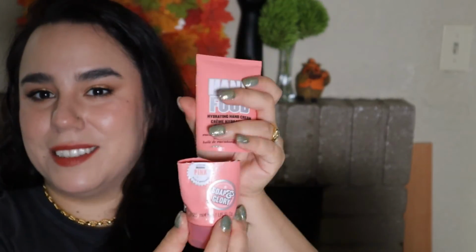This is a Soap & Glory hand lotion. I cut it open, as I always do with my lotions. This is a really nice scent. Sinks in really quickly, not greasy, not irritating. I do have another one in backup. And did I say it's affordable? Because it is. Alright, just a few more things here.